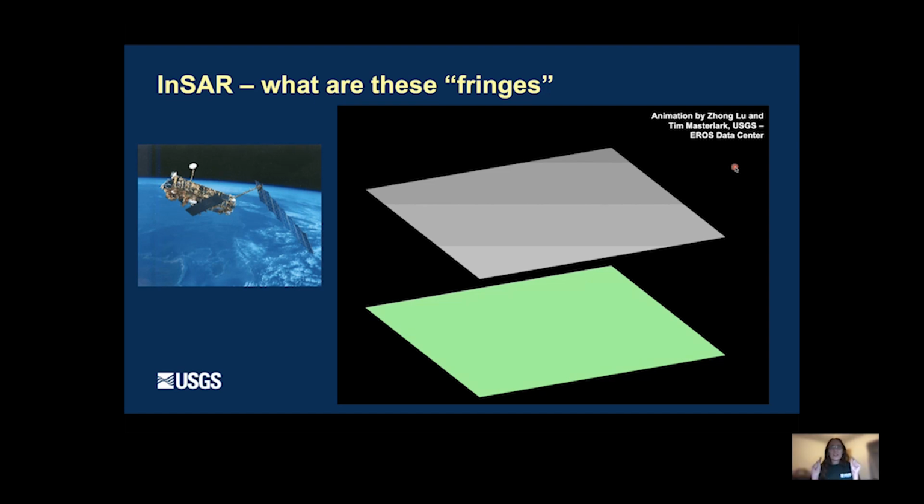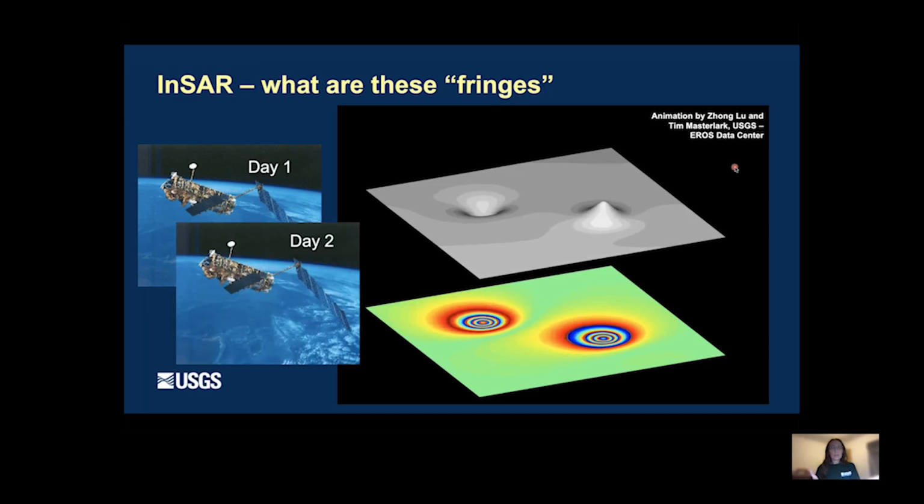For InSAR, we need 2 passes of the satellite. So we need it to fly over the ground once, and then fly over again on day 2. And we take the difference in the soundings from those 2 days in order to generate a map of what we call range change. So here, this animation on the right is showing at the top what the deformation might be. So you might have subsidence and uplift, and then at the bottom is the corresponding InSAR image.